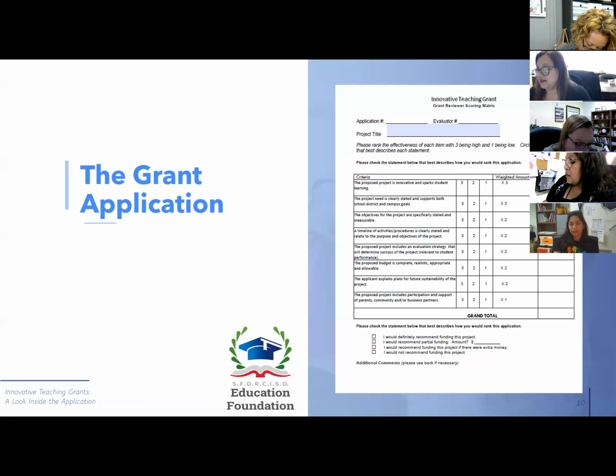The applicant, so does your application plan for future sustainability of the project? Now, I will tell you that the committee looks at this one area very carefully. What this means is that if we're funding your project, how will you sustain it the year after you've implemented the project and thereafter? How will you see this project continue year after year and be able to sustain it on your own?